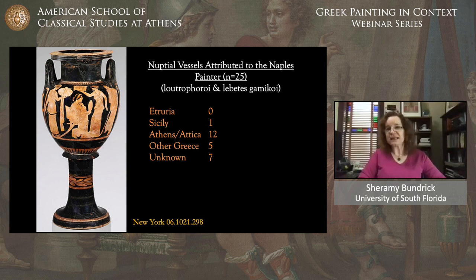To maintain a steady living in this period, it seems logical that workshops would produce figured vases for local consumption as well as export. In the case of the Naples painter, we again see a craftsman who was aware, and his potter as well, of what all of his customers wanted and tailored production accordingly.